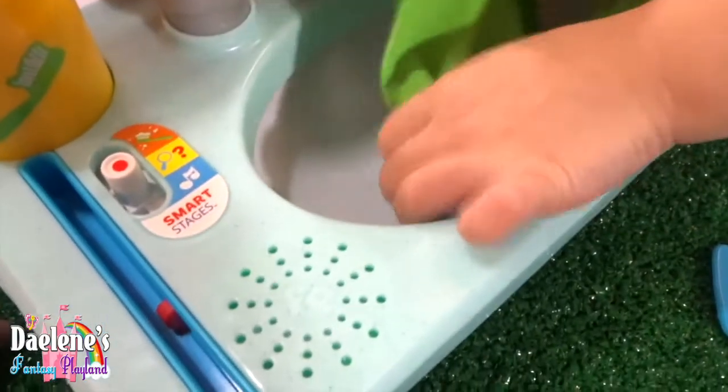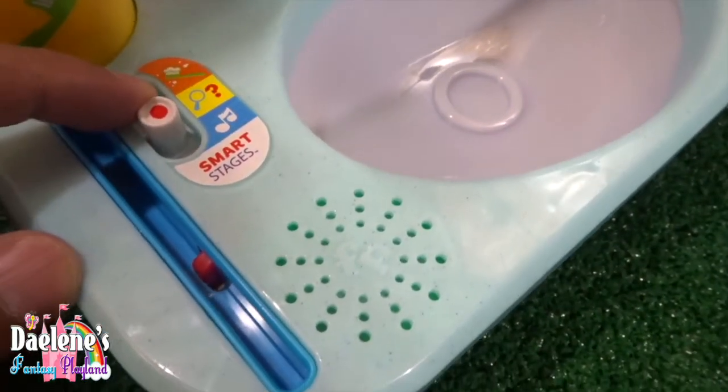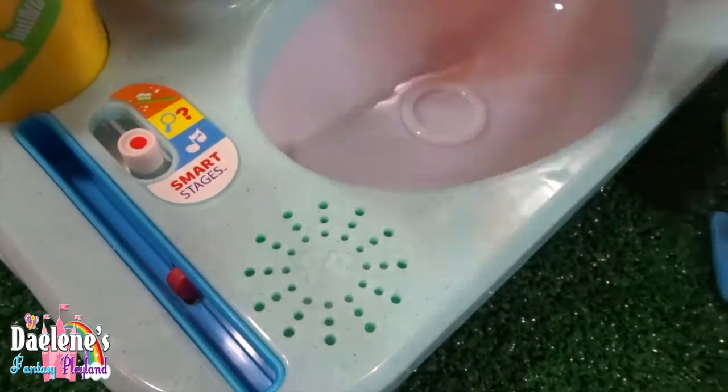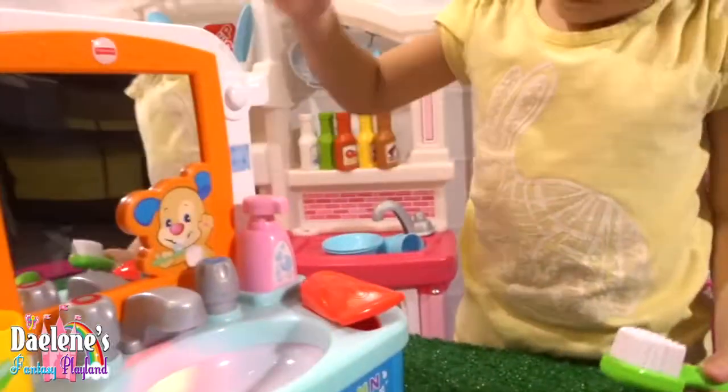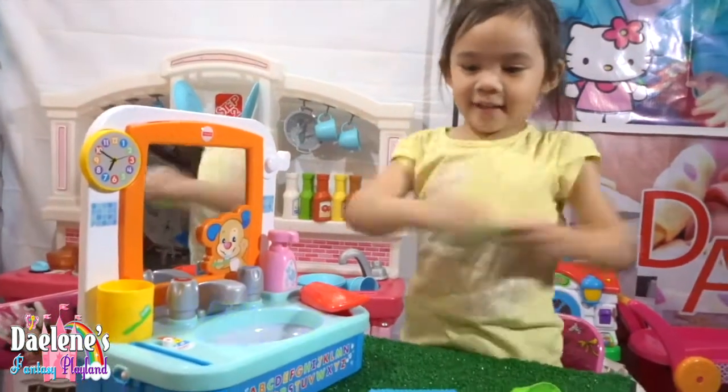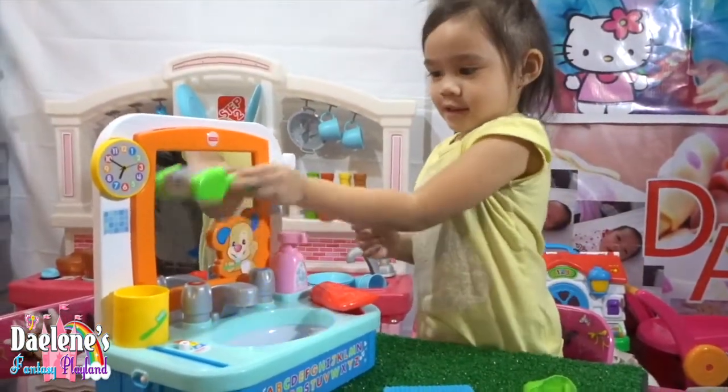Let's go try now the third level. Find the green toothbrush. Let's sing and play. Let's sing and play, Daelene, third level. Let's wash our hands with soap and water. Scrub, scrub, scrub. Wow. Make lots of suds and rinse and dry.